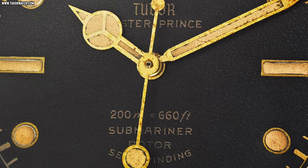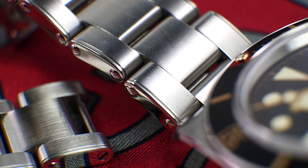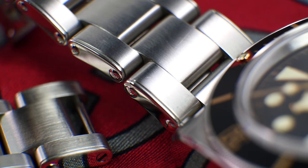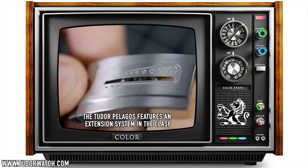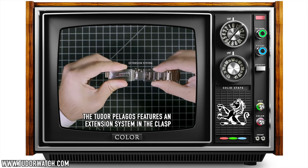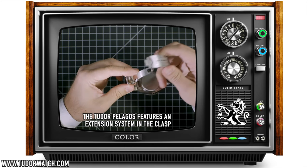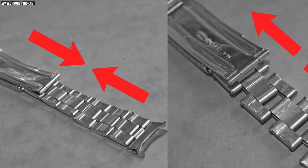The other faults in its design are the faux rivets on the bracelet and complete lack of diver extension. Both missed opportunities, the latter for obvious practical reasons. The former, and I have said this before, could have been utilized to feature a stretchable expanding bracelet, like the vintage Oyster bracelets of the era that this watch is primarily drawing inspiration from.